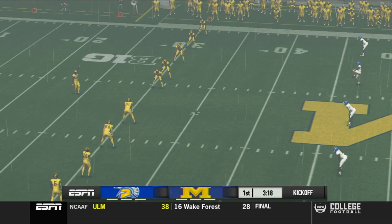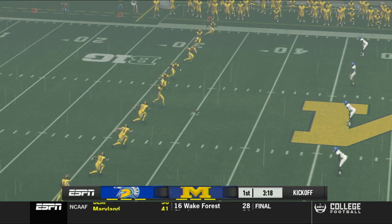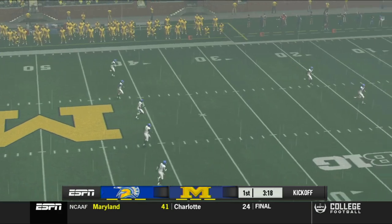Moody gets set to kick this one away. Sends it sailing downfield.